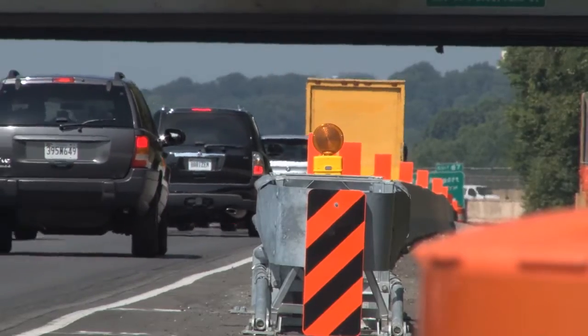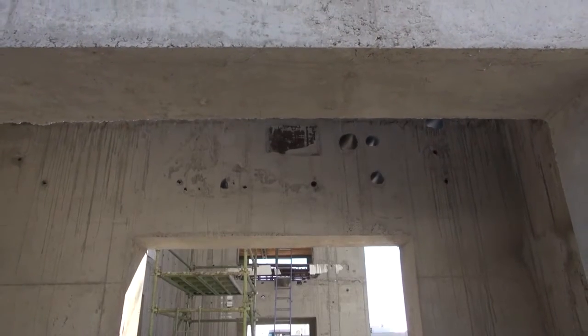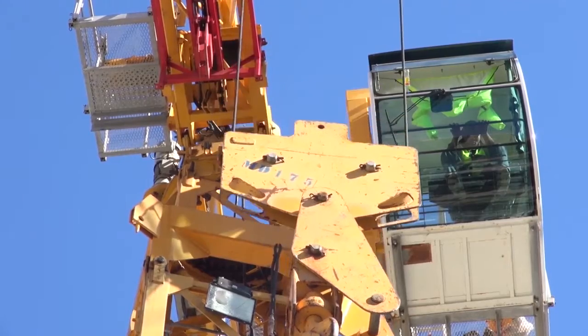Faster road repairs will allow traffic to be opened up earlier. Walls can be loaded sooner. Cranes can operate and be accessed faster.